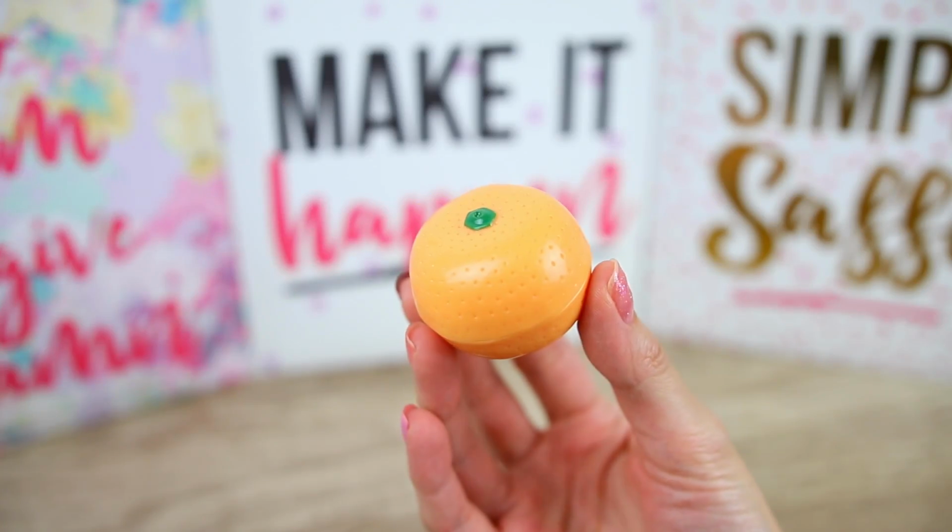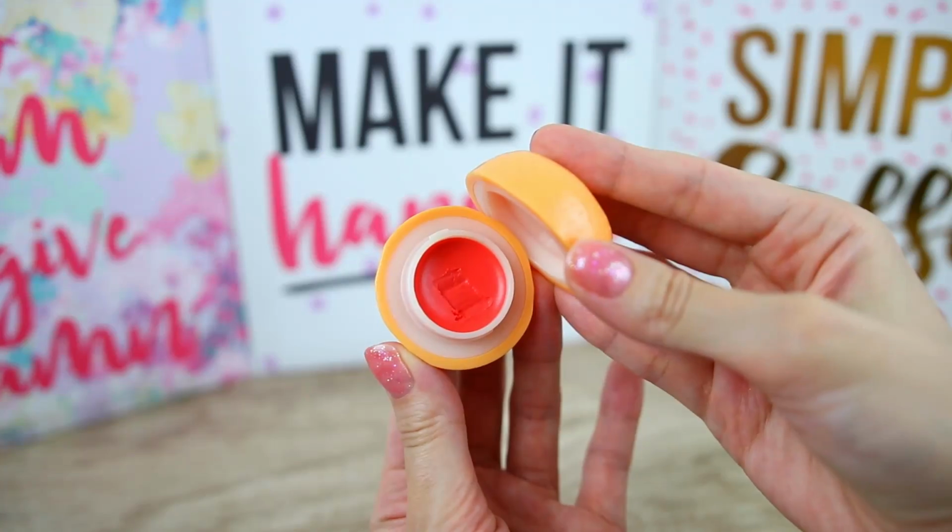And this one here is the grapefruit lip balm. It is the first product that you have seen in this video and I'm going to also use it first today. It has a very real grapefruit scent.